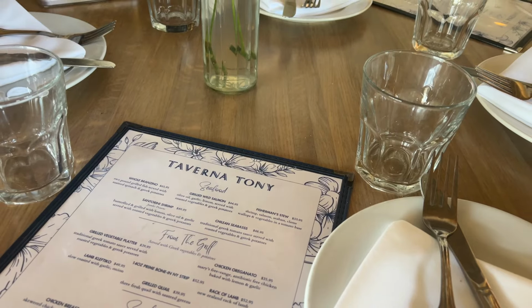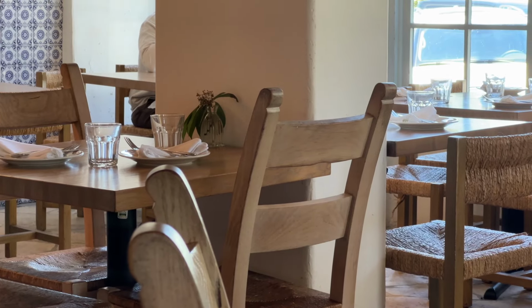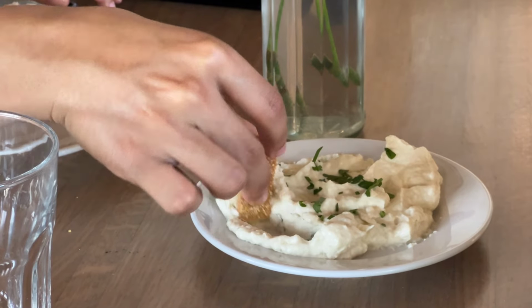It's this really cute Greek restaurant. Aesthetically, it was just beautiful. It was so pretty, and they do have indoor and outdoor seating. They give you this dip and bread when you come in, and I don't know what the heck was in it, but it was so good.